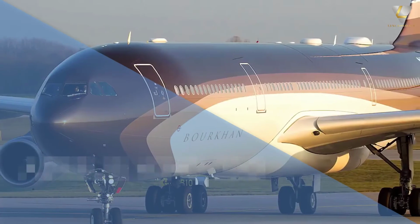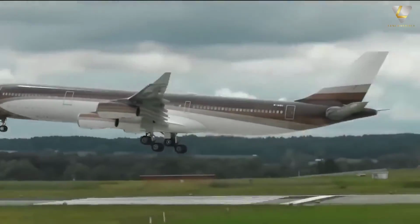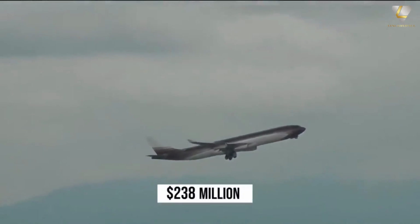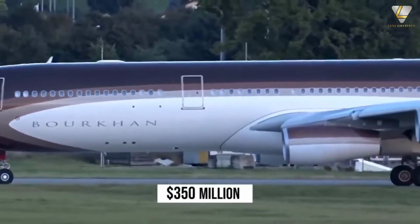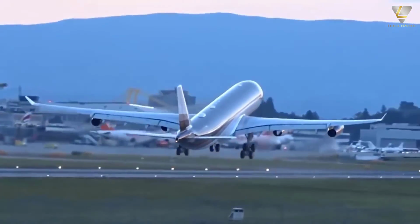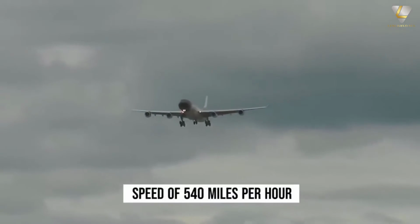Number 2. The Airbus A340-300. $350 to $500 million. What's thought to be the second most expensive private jet in the world is owned by one of Russia's wealthiest billionaires, Alisher Usmanov. Based on an Airbus A340-300, which has a purchase price of $238 million, an extensive refit means this particular jet will have cost in excess of $350 million, although no one knows quite for sure. At 209 feet long and with 4 engines, it's the biggest private jet in Russia and has a range of 10,300 miles, with a cruising speed of 540 miles per hour.